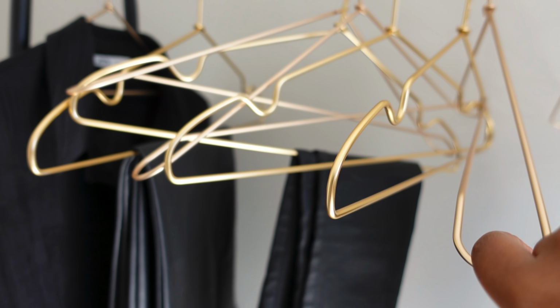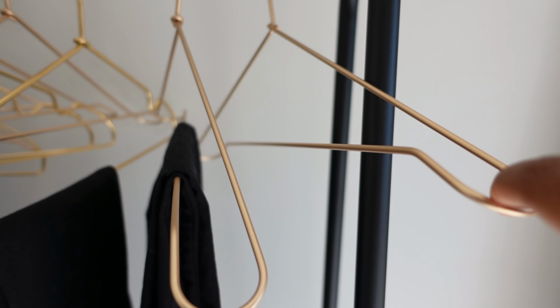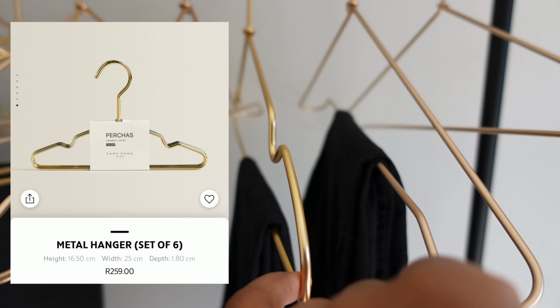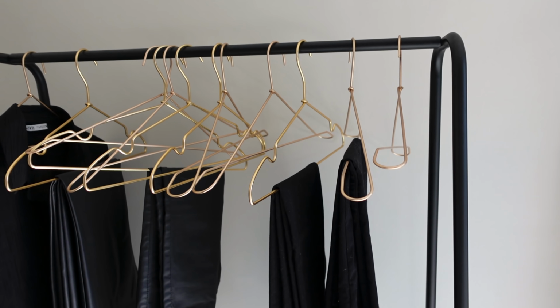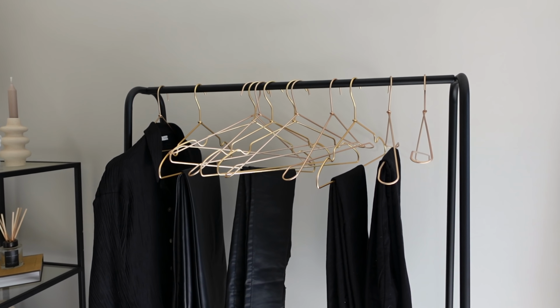So these are the ones from At Home. I'm not sure if you guys can see the difference, but yeah, these are the ones from At Home, and these basic ones are from Zara Home. You can't really tell the difference, but I thought I should just let you know, in case anyone is wondering where the hangers are from.